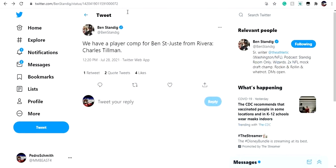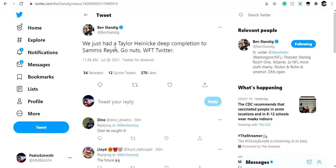And one thing right here, and this was part of the press conference, but I really like this. Ron Rivera says that he really sees a lot of Charles Tillman in Benjamin St-Juste. Peanut Tillman is probably the best cornerback of all time in terms of forcing fumbles. Just an absolute beast, and he was really, really good for many, many years. And yeah, that's a really, really good comparison for Benjamin St-Juste to have.